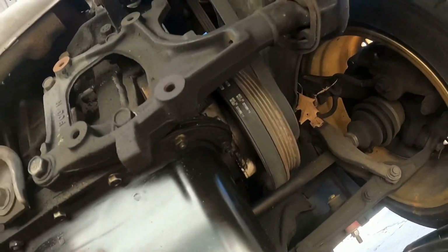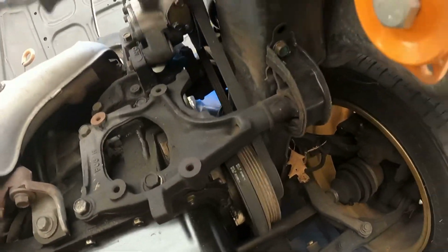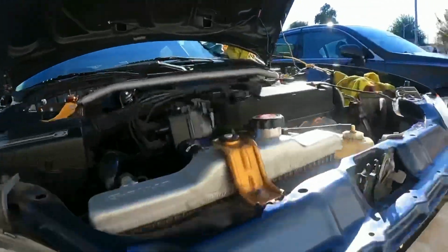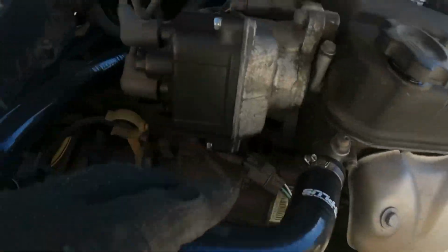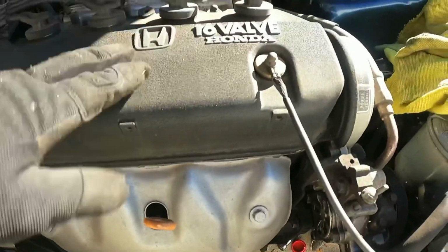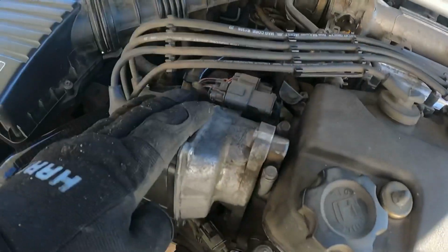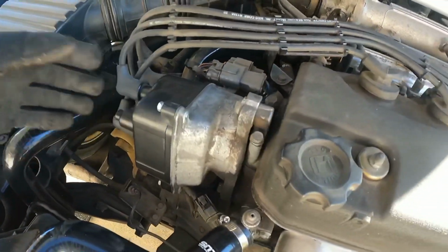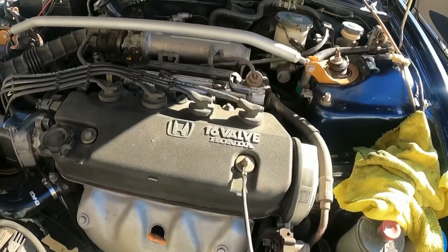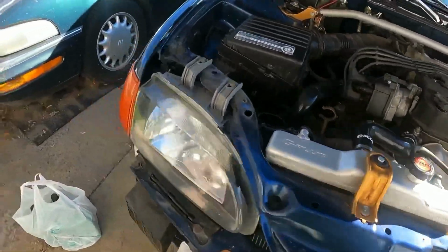Like I said, got new belts, water pump. Everything's new on this. Radiator. All these hoses, silicone hose. Valve cover gasket, spark plug wires, gaskets, the whole complete valve cover gasket, cap and rotor, air filter. Car's great, good on gas, but I'm gonna slap on the oil filter.